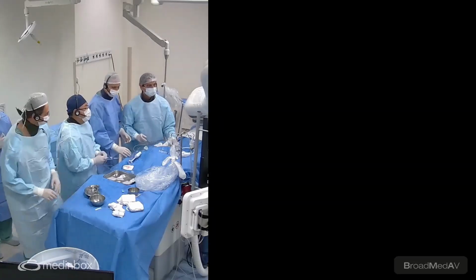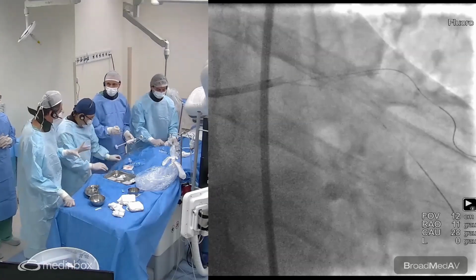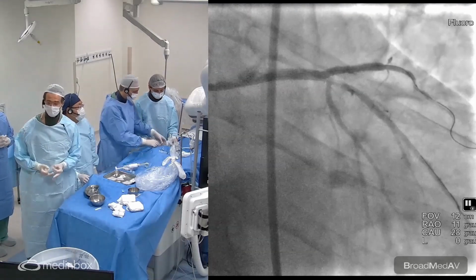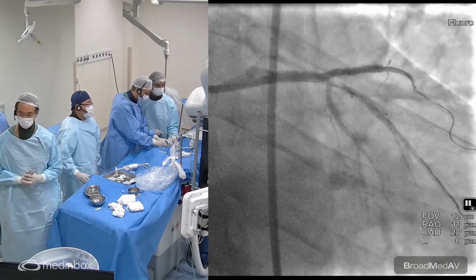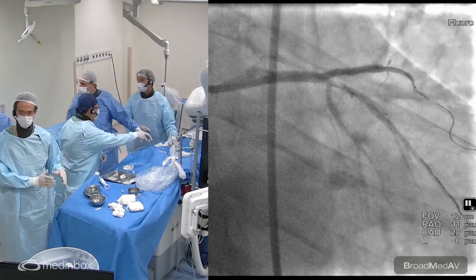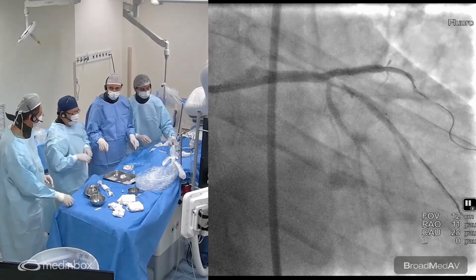And just to open, how many atmospheres did you use? We went first just 10 to deliver and then we pushed back and then we went up to 20. So 10 and 20 with the same balloon and pulling back. And why did you pull back the balloon? Because it's a 3.0 balloon. That's not a regular practice. Because you have a 4.5 left main, there is no problem, but you're not touching the wall. But now we have a good expansion in the middle portion of this stent.